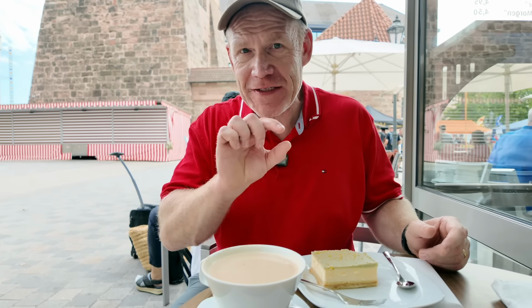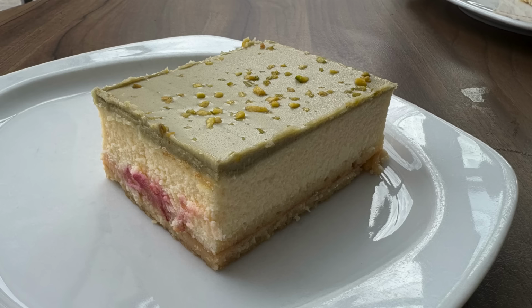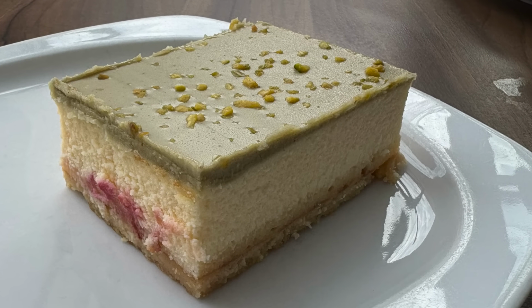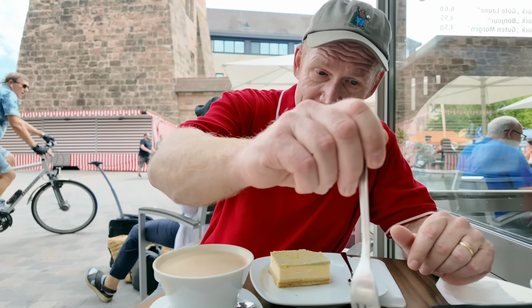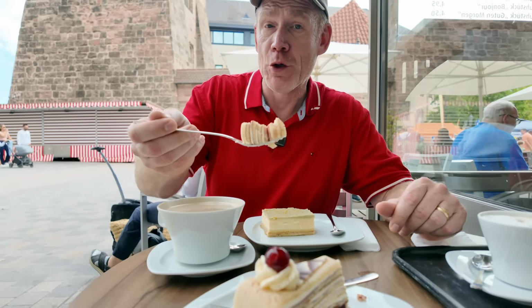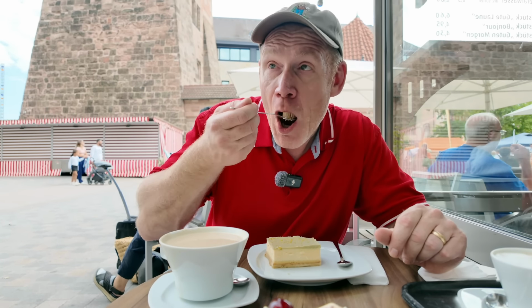That's good. So it's like cheesecake with a little bit of pistachio cream on top and a nice crust at the bottom. So that's quite tasty. And I'll sneak over here and try some of Betty's. We love marzipan. If you saw our video on Lübeck, you know how much we love marzipan. If you haven't seen that video, go back and check it out.